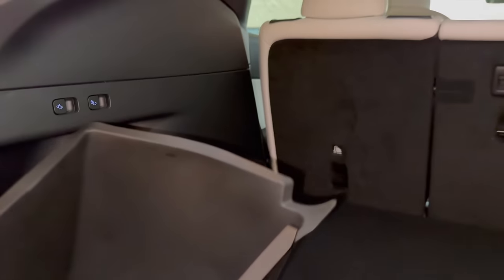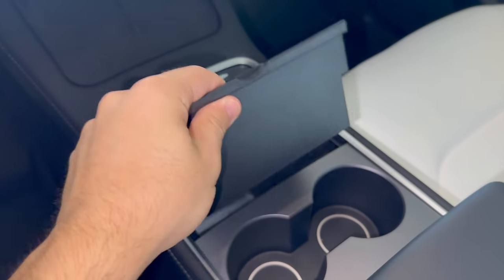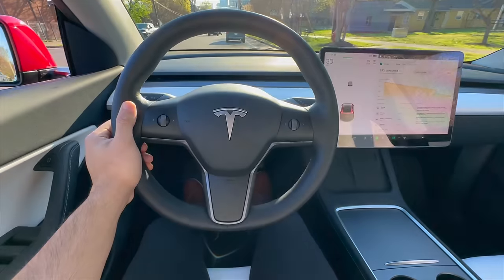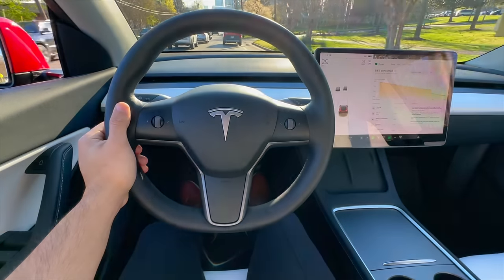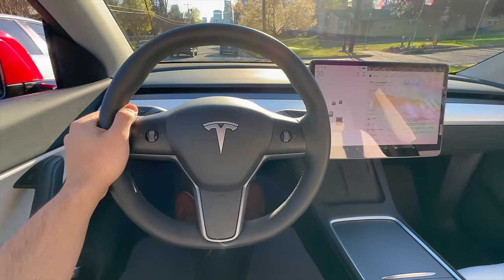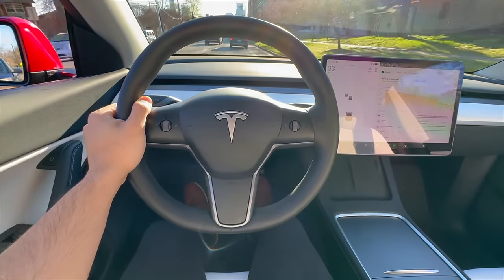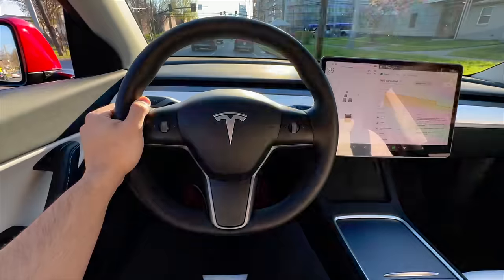A trunk organizer can prevent them from rolling around while driving. And a center console tray can make sure that your items stay put and don't annoyingly slide all over the place while you're driving. These are just a few examples of useful accessories, but be careful not to fall in the trap of buying accessories that you don't really need.